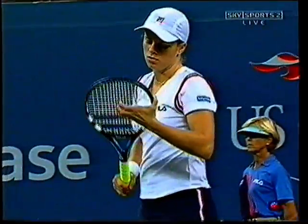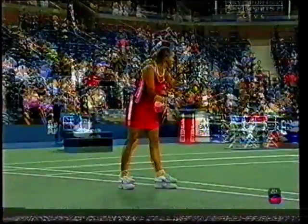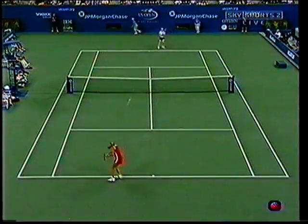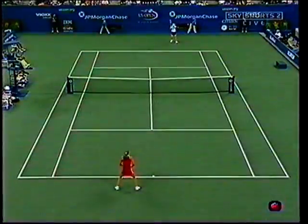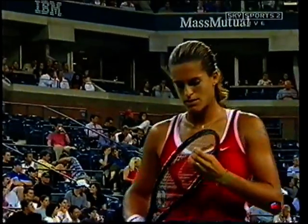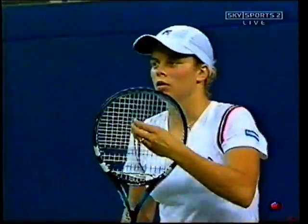If there's a knock on Kim Clijsters, it's that she can, at some points in matches, blow cold and start making those mistakes and let players in. Mauresmo going for just a bit more on that backhand. Perhaps she's starting to loosen up.